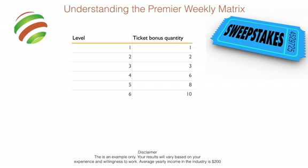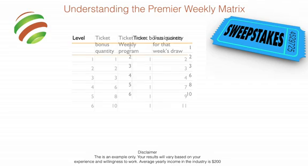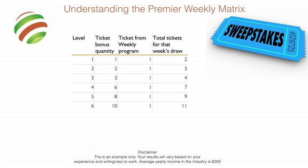Okay, when somebody upgrades to level 3, they'll get 3 additional tickets. When they upgrade to level 4, they'll get 6 additional tickets. When they upgrade to 5, they'll get 8 additional tickets. When they upgrade to 6, they'll get 10 additional tickets. We think this is a great addition to the program. All right, so there are the numbers for adding all of that up: the ticket quantity, tickets for the weekly program is 1, the bonus tickets for each of the upgrades, and the total on the right.